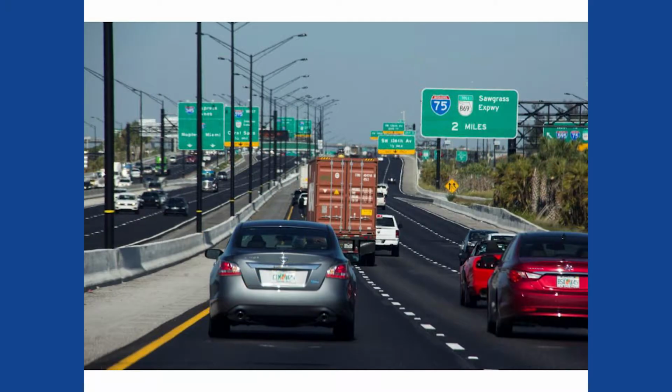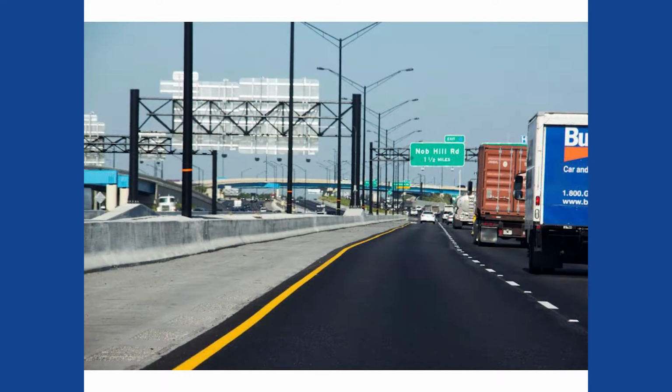Here's another photograph of a section now that it's been populated with traffic. You can see the bands in the center are yellow. And here's another photograph of an area where they're orange. This is down closer to University Drive, State Road 817, in that area.